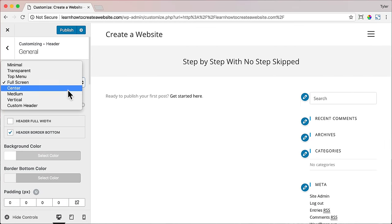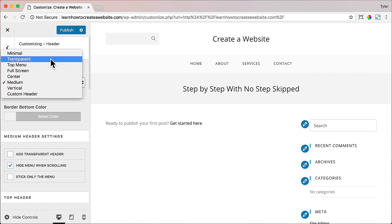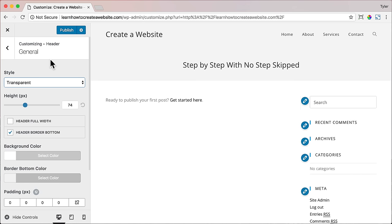Or we could do medium, which will make it in the center, or we could do transparent. And what this does, it makes the menu transparent so that if you build content on your website, you will see the content through the menu. So it'll be transparent through it. So I think that's a really cool effect. So let's just do that one.